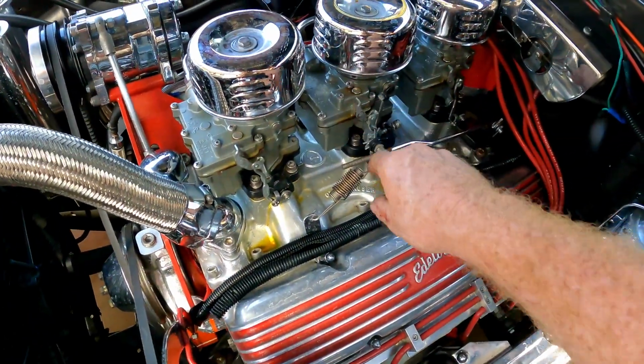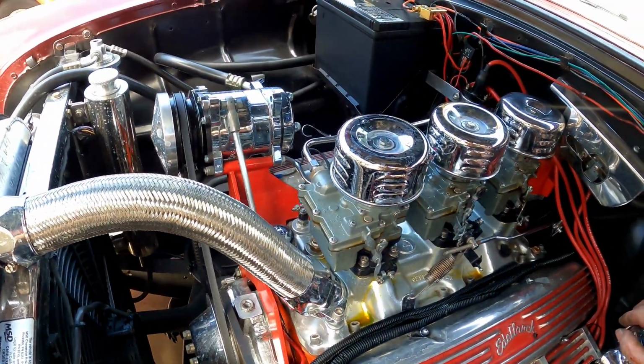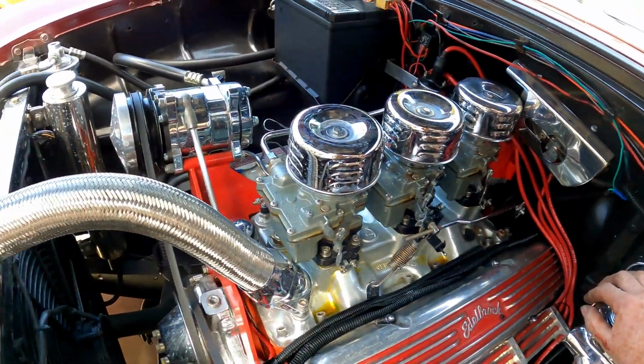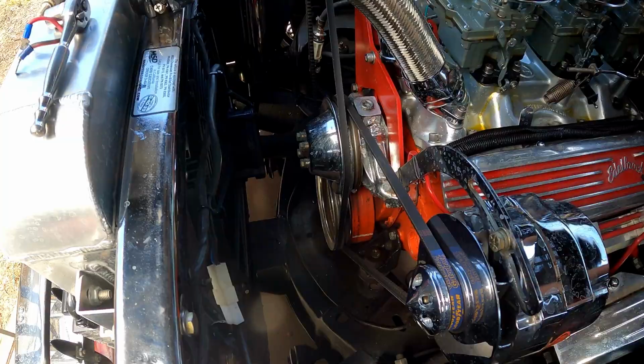Then I'll do some adjustments on the center carb and see what's up with the choke and the idle up on that thing. And I didn't have any problem starting it this morning. As long as I didn't use the choke, it cranked right up. So I'm not sure what he's doing. He must be pumping it and choking it all the way.